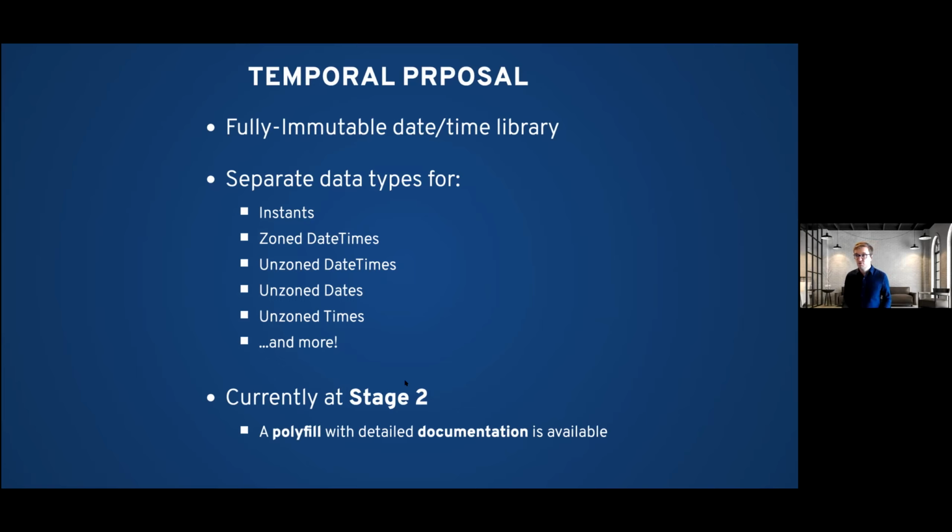It's very easy to shoot yourself in the foot unintentionally with the existing JavaScript Date. So Temporal tries to fix this by being fully immutable, meaning you can't change the value of a date once you've set it. It also provides separate data types for a couple different types of date, specifically like partial dates. We're going to get into that in a second as well. Again, it's at stage 2, but actually right now the polyfill and documentation for that polyfill are in really good shape. So I definitely recommend checking it out and seeing what you think.